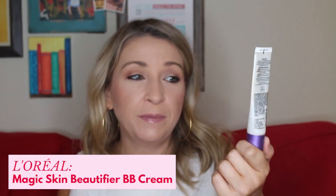Let's talk about a product I love. Y'all, I've talked about this before. This is the L'Oreal Magic BB Cream. This one was in medium. I finished this the other day. This is the kind that's white on your face with little beads and then it turns to the color.